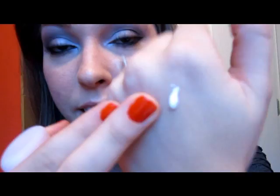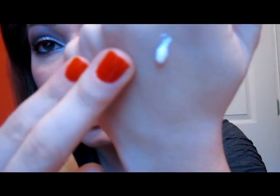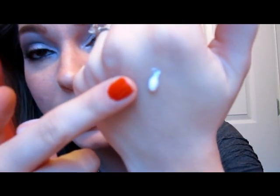This is what it looks like. I was actually kind of surprised by the way this looked. I don't know what I thought it would look like. It looks like suntan lotion to me. It looks like sunscreen to me. It's got the same consistency as sunscreen. It's a white lotion. It even smells like sunscreen, which I don't like, but the scent doesn't linger.